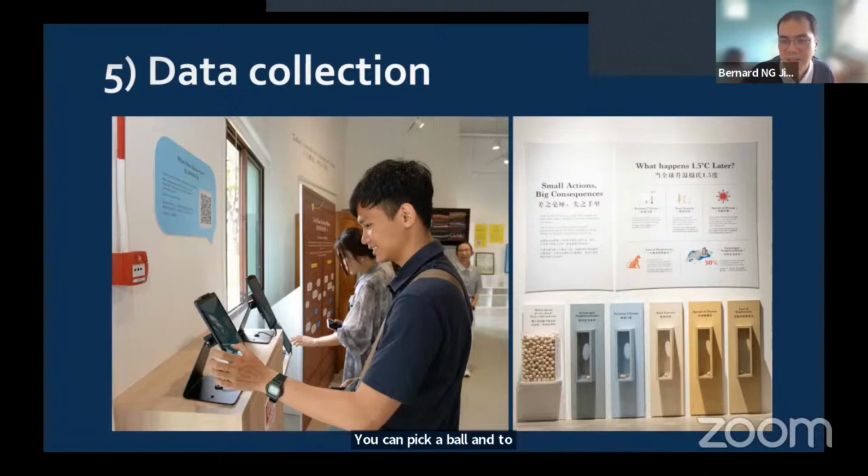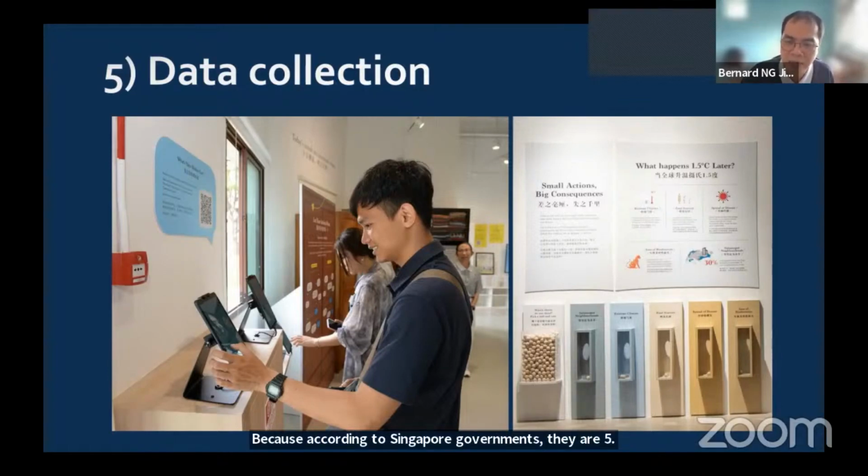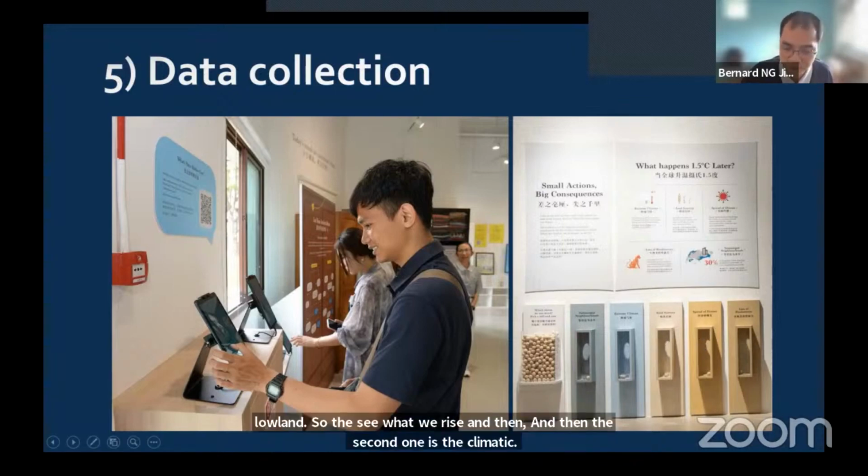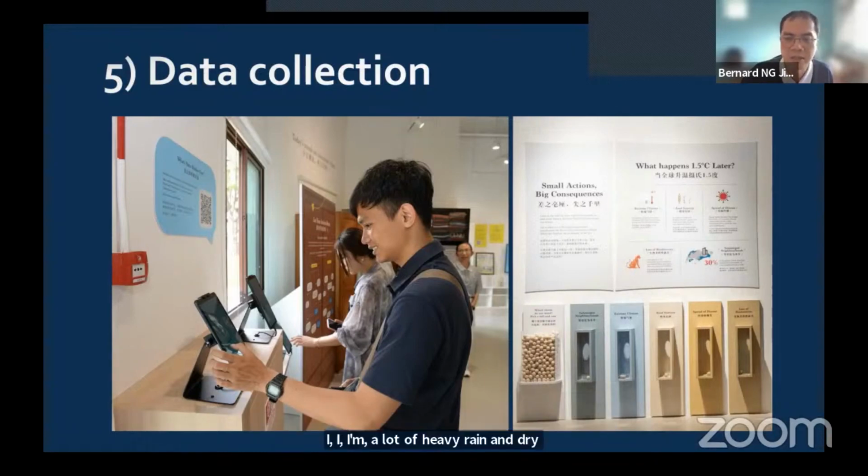So the question we ask the visitor is to ask them to reflect, because according to the Singapore government, there are five main challenges faced by the local society if we continue with our original lifestyle. So what are the challenges? The first one is submerged neighborhoods for the lowland. So the seawater will rise and then submerge the neighborhood. And then the second one is extreme climate. We experience a lot of heavy rain and dry seasons, already obvious. And then the third one is the shortage of food, because Singapore is an urban city without agricultural land. So Singapore will face a food security problem. And then the fourth one is the spread of diseases, especially dengue. And then the fifth one is the loss of biodiversity. So it will let the visitor think, ponder, and work for themselves.